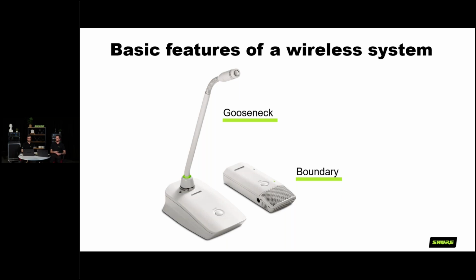Two other examples of wireless transmitters, same idea. These are both integrated like your handheld. They are a capsule and a transmitter in one physical unit.